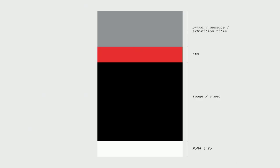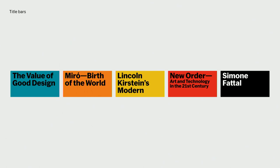So this is a diagram of a module system, a layer of content. You see exhibition title, call to action, image or video content, and MoMA info on the bottom. And these modules can move, grow, and change, which I'll show you. So these are building blocks. Let's say these are building blocks that create a module.